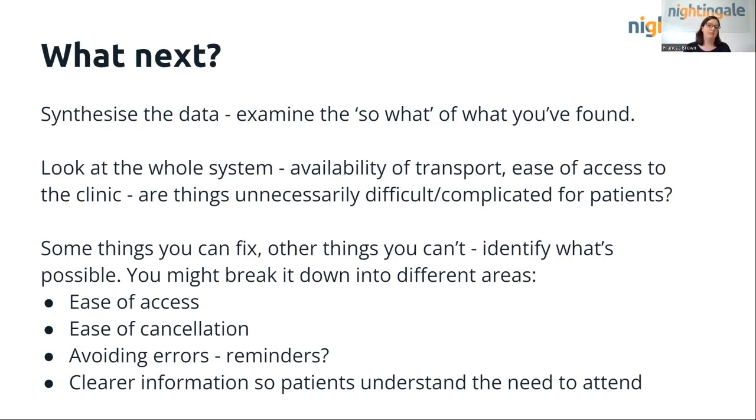So ease of access to the clinic, for example. Can you make sure that nothing is up steps, especially if there's a mobility issue that people are tackling at that time? Can you make sure that the place is always easily signposted and people can always find where they're going? A good up-to-date map, for example. Are things unnecessarily difficult or complicated for patients? And as I was saying, some things you can fix and other things you can't.